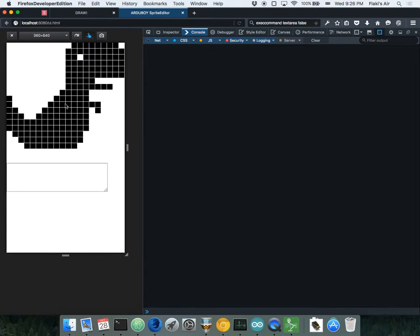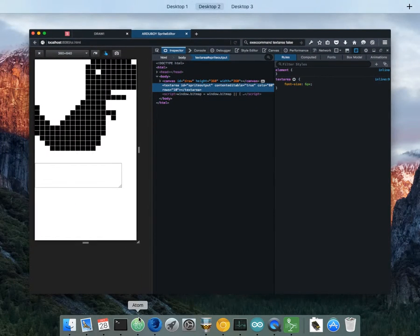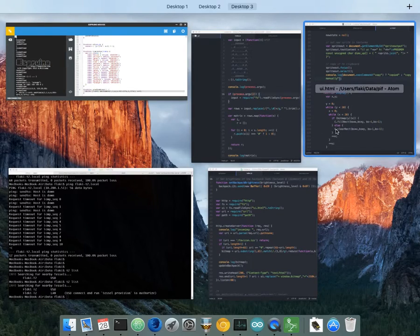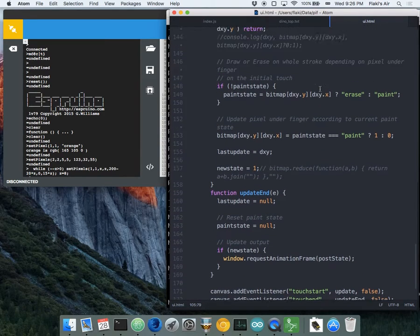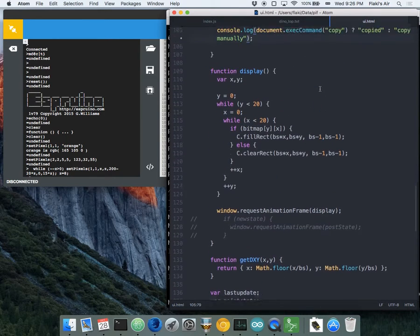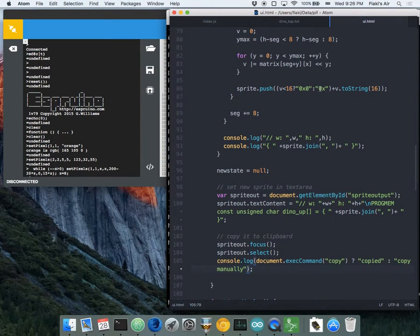So here you can see it's the Dino of the game I showed you before. If we look at the source code, that's the source code right there. It's HTML and JavaScript and 170 lines in total. Most of that is crap, because I just copied it over from a different place. But I hacked it together this afternoon because I wanted to show you something cool.